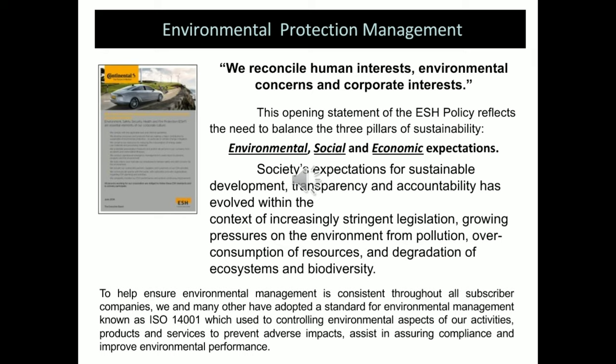This opening statement of the ESH policy reflects the need to balance the three pillars of sustainability: environmental, social, and economic expectations. Society's expectations for sustainable development, transparency, and accountability have evolved within the context of increasingly stringent legislation, growing pressures on the environment from pollution, overconsumption of resources, and degradation of ecosystems and biodiversity.